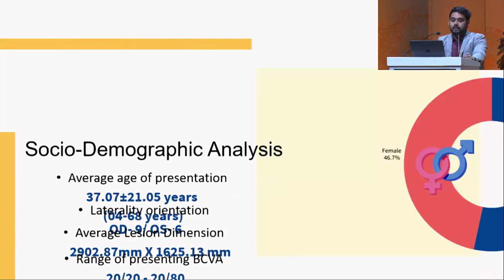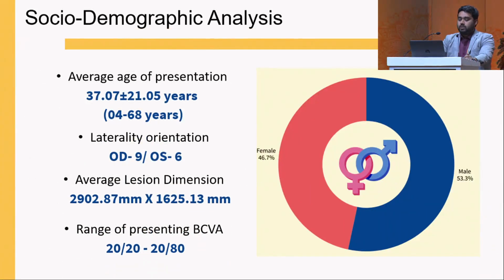So coming to our results, the average age of our study population was 37 years, ranging from 4 to 68 years. The laterality and the gender were insignificant, and the majority of the patients had a BCVA of 20/20. 4 patients had dimness of vision.